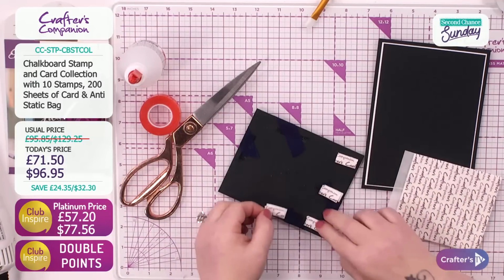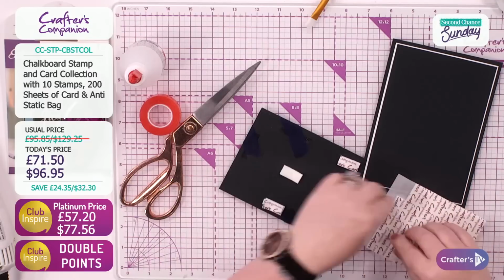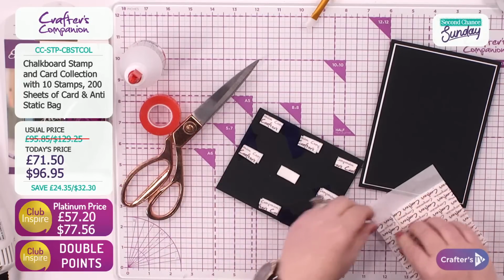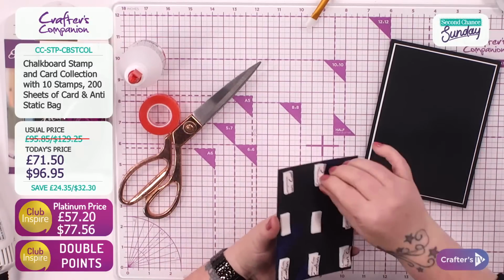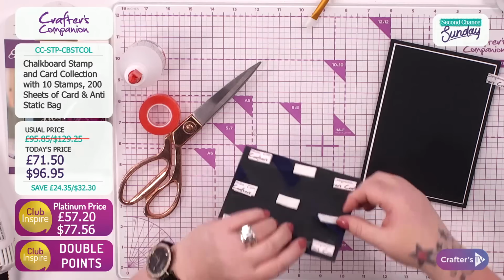You're loving the foam pads today. I do love a foam pad. It's very rare I will do a project without something on a foam pad. I just love the extra depth and dimension that you can get. So let's get those off. Oh.